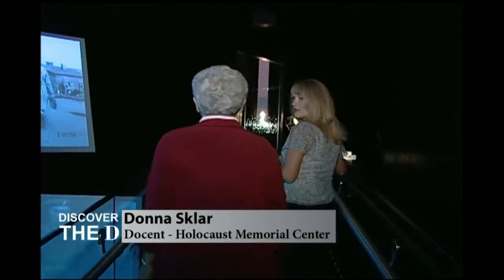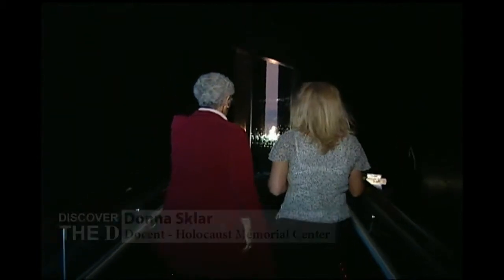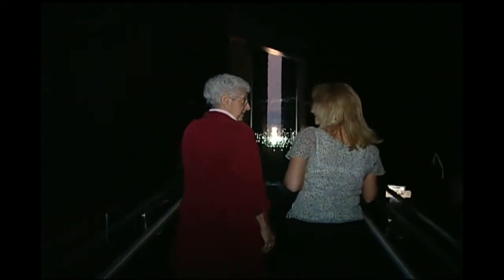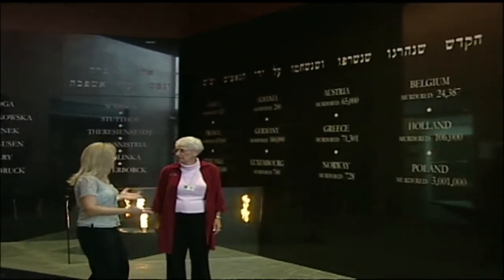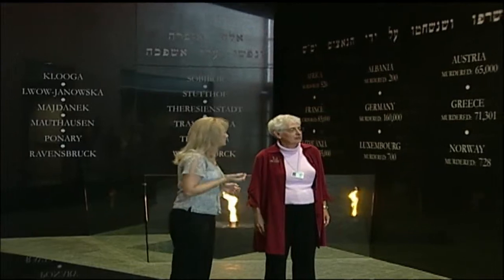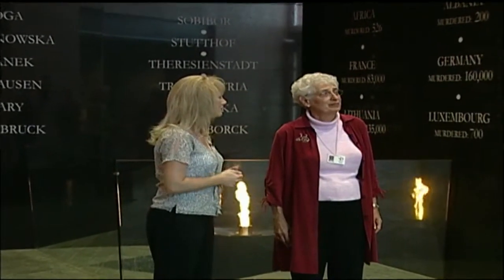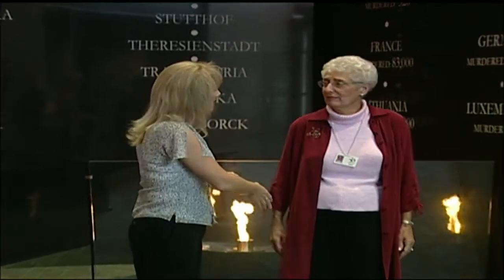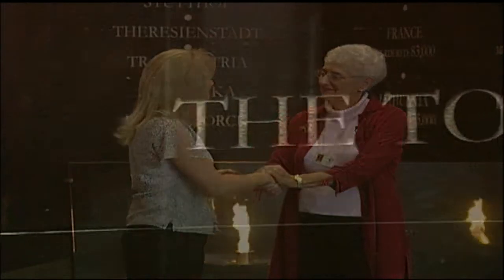So when we leave the abyss, we're walking up out of the darkness towards this memorial flame, which we like to think of as a symbol of hope. Well, Donna, this is again a very powerful ending. The numbers of murdered Jews in each country, it's mind-boggling. Yes, it is. Well, Donna, thank you. Thank you. Very enlightening look. Come again. I will.